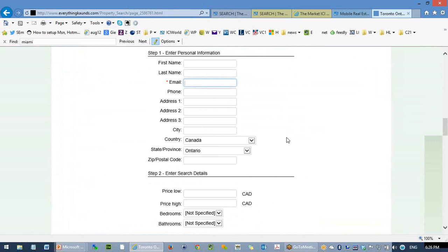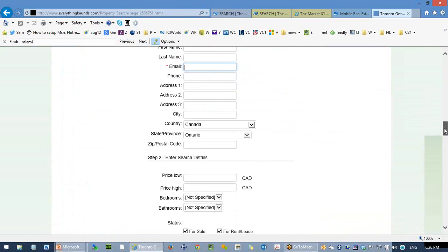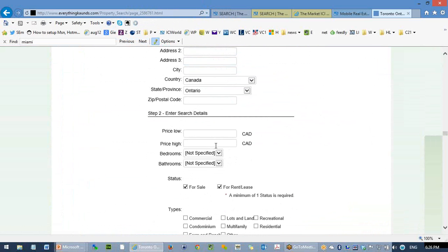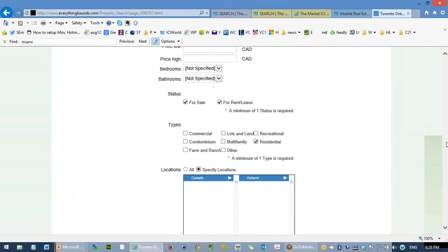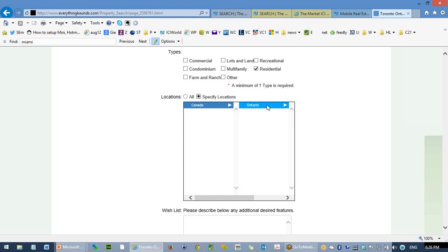And if you're doing open houses, you should program all the people coming through your open house, put in their low price, their high price in here. Click on residential if that's what they're looking for, but for people in commercial, click on that. Choose the location of where the people might be looking. If it happens to be Ontario, this works for every area of North America.